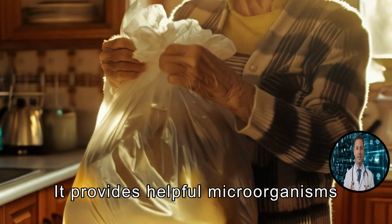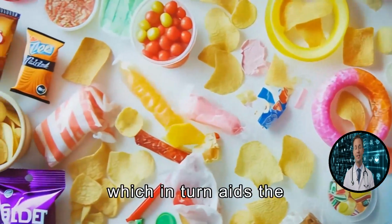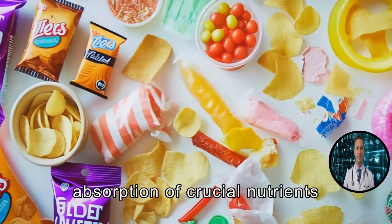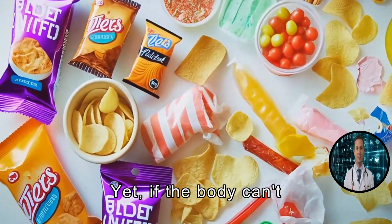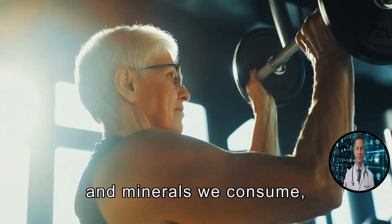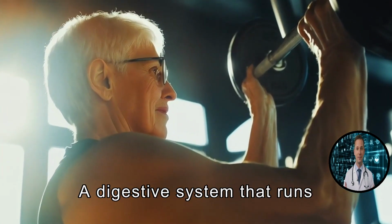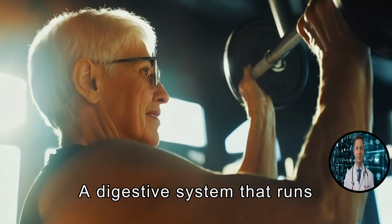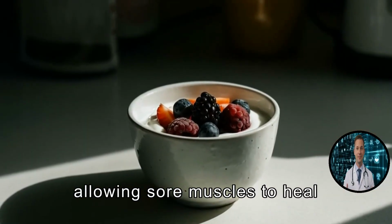It provides helpful microorganisms that help maintain a balanced gut environment, which in turn aids the absorption of crucial nutrients needed for proper muscle recovery. Yet, if the body can't actually make use of the proteins and minerals we consume, packing a diet with these foods doesn't do much good. The digestive system that runs smoothly is what actually gets nutrients where they're supposed to go, allowing sore muscles to heal a little faster.